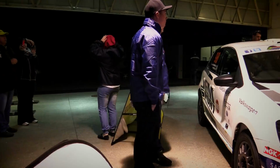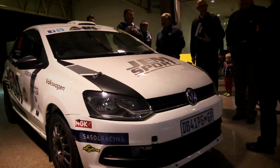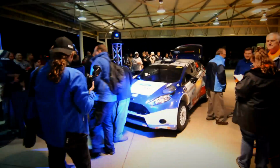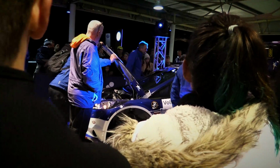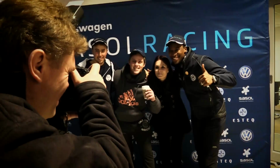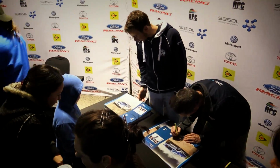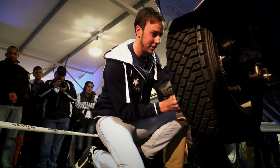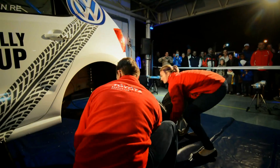Scrutineering is normally a drab formality where the stewards of the sport inspect each rally car to ensure that it conforms to the necessary safety standards and specification according to the rules of the sport. But in recent months, the South African Rally Commission has made scrutineering a spectator-friendly event, and in Port Elizabeth, the organisers added a fun wheel-changing competition, which saw the winners attend the rally as VIP guests of Volkswagen.